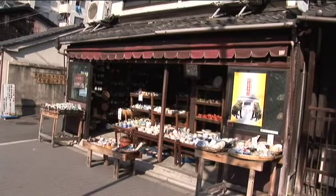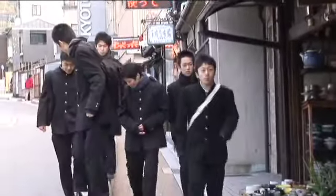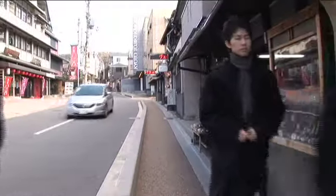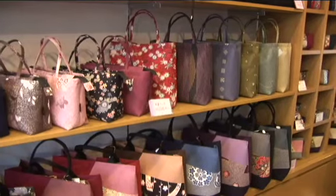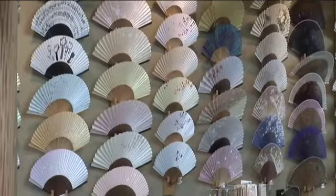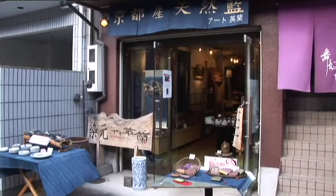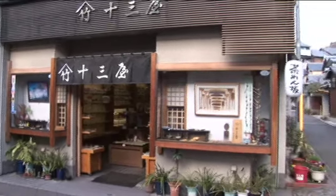But before we get to the temple, we walk along this very busy shopping street. It's real popular with the locals. Here's some young high school guys in their typical uniforms. And we join the crowd. We're walking along and doing some actual shopping here, actual purchases being made. You can pick from a variety of Japan-made goods. There's fans and bags and wallets, ceramics, lacquer dishes.